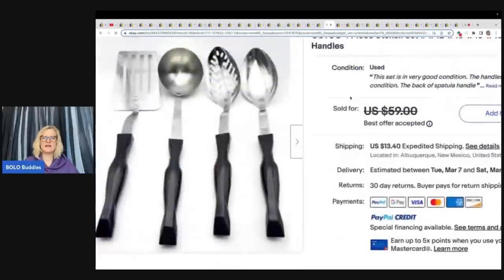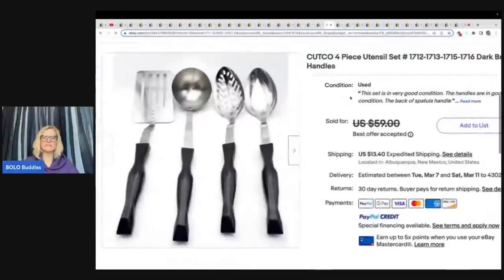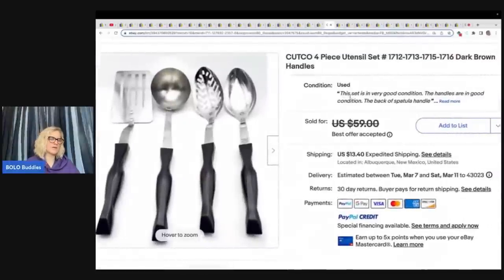This next item are these Cutco four-piece utensil set, dark brown handles. She got these at an online estate auction of utensils, $18. She took a best offer of $49.50 for these, and she has another set, and I'm going to show you those here shortly.